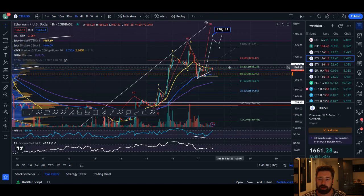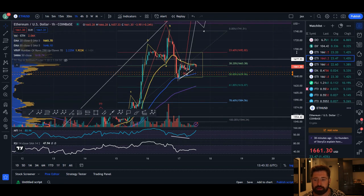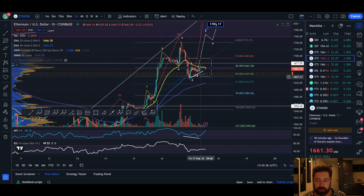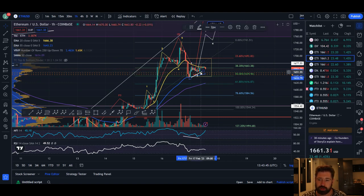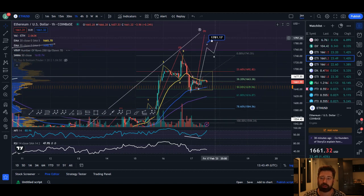Taking a look at Ethereum, currently we're sitting in our wave 4 pullback zone. It looks like we may have already put in a 1-2. We had a hidden bullish divergence, higher high, lower high in the money flow. As you can see, that already played out. So the bullish scenario is we hold this wave 4 pullback zone and we push up in a wave 3, wave 4, wave 5 to complete the wave 5 of the wave 5. That's what I'm looking for.